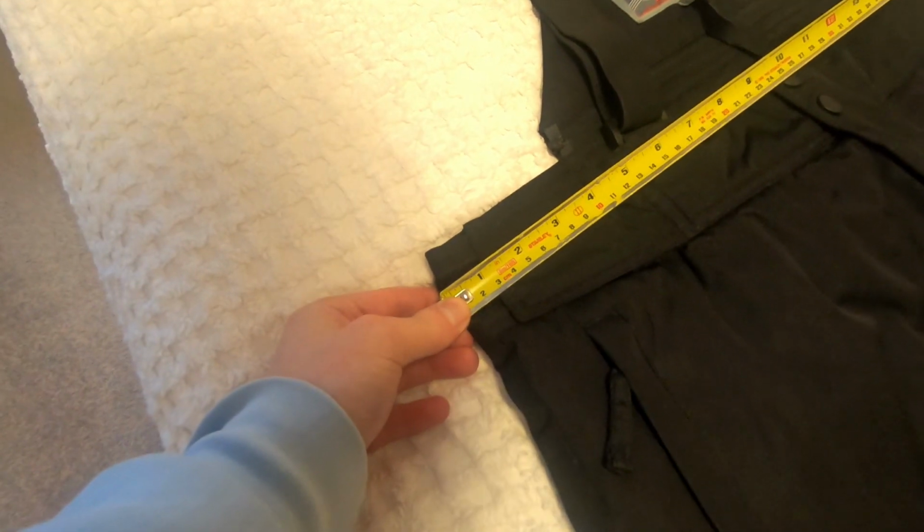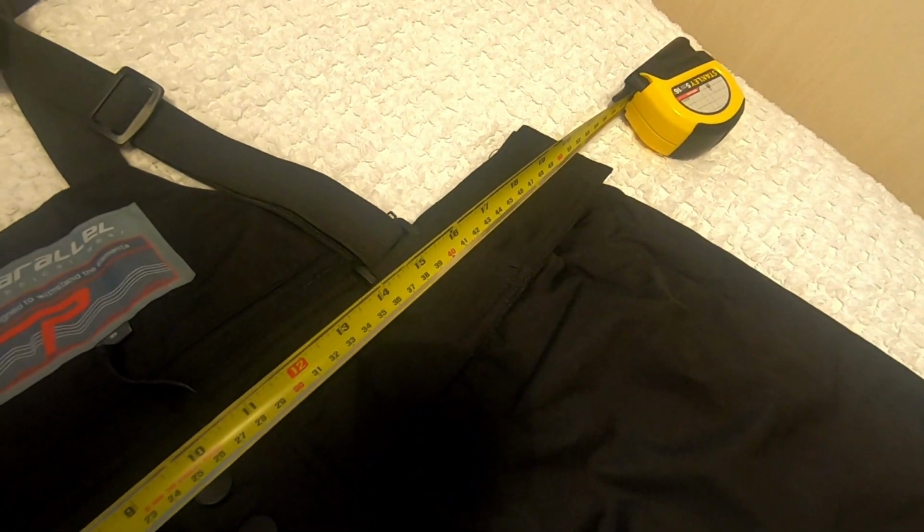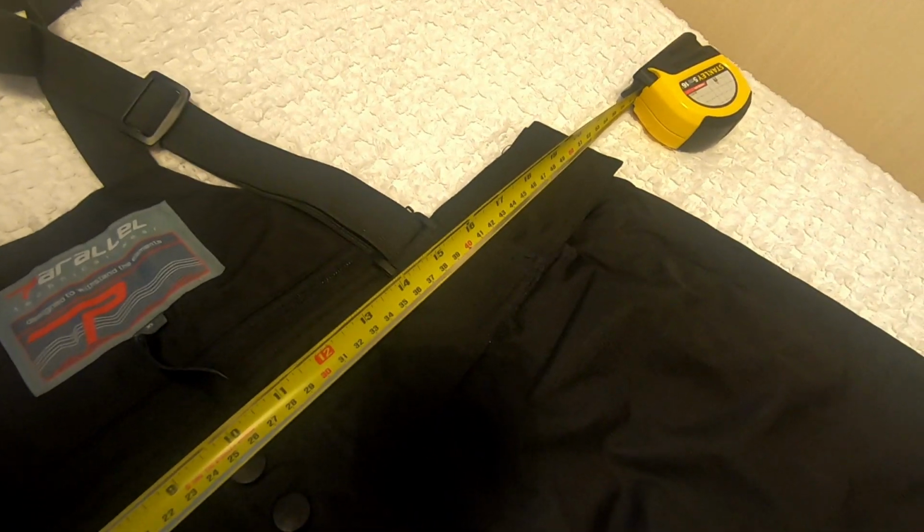These ski pants, the waist, is 20. But to my knowledge, you always double up the trousers, because obviously waist is all round. So it's 40. Extra large there.